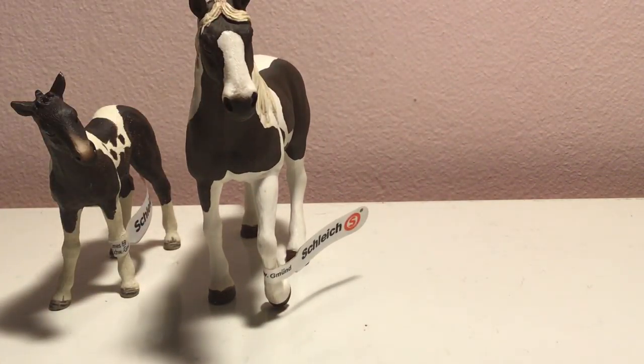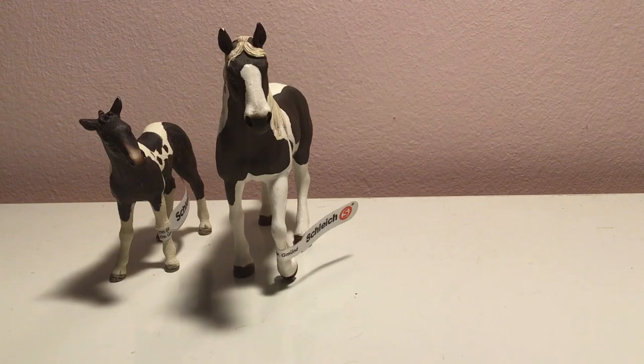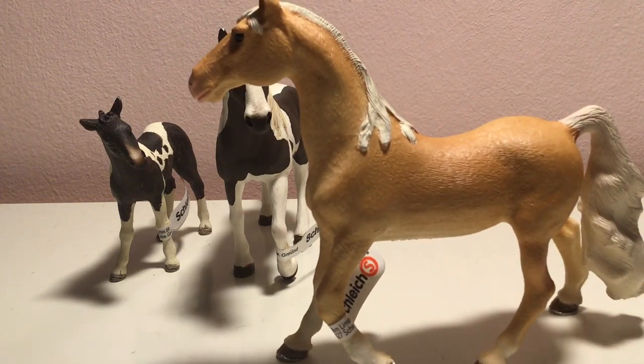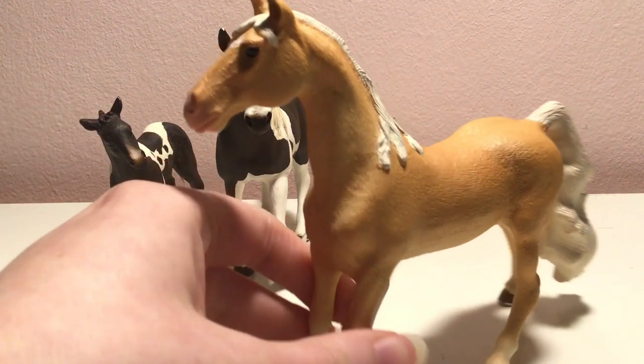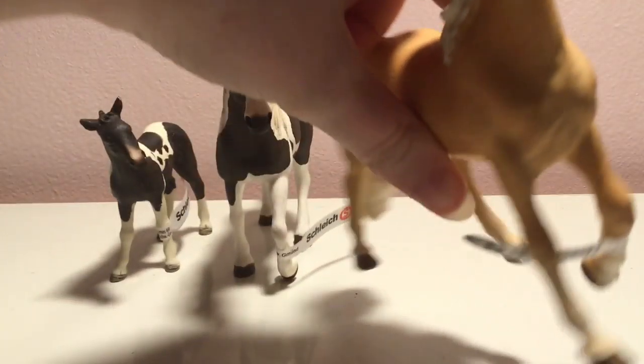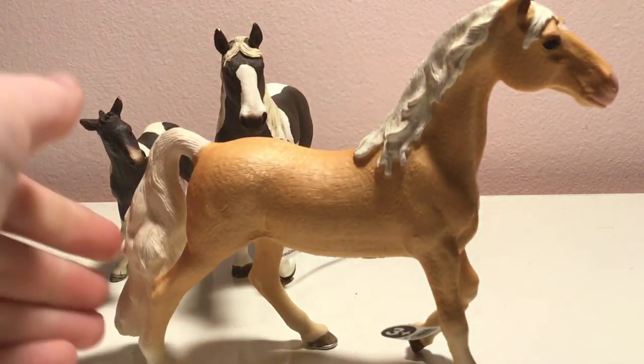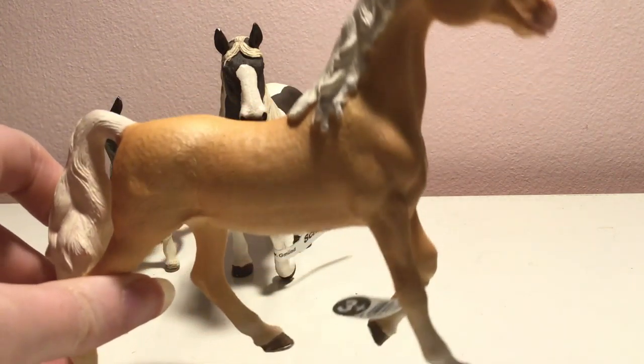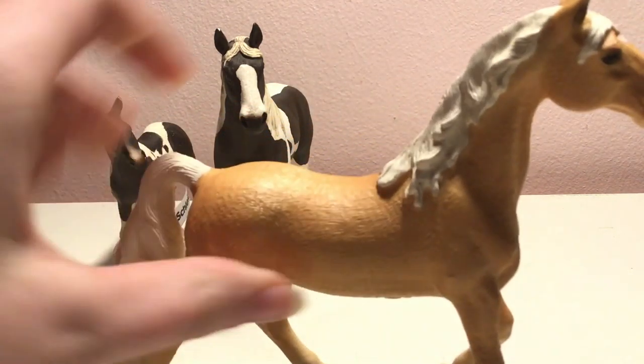And I got this horse. Now, I didn't really look at her size when I got her, but she is a pretty big horse. We got an American saddlebred. I think that's what she is. An American saddlebred mare. And she is a really big horse. Like, height and lengthwise, not weight-wise, but she's a big horse.